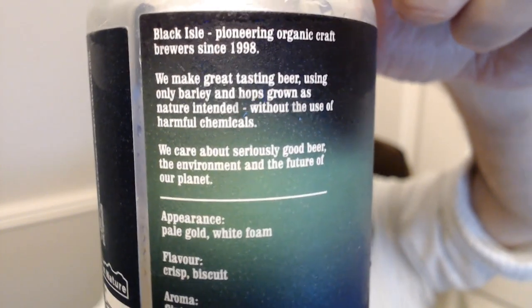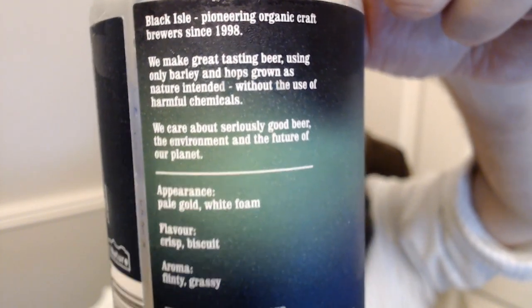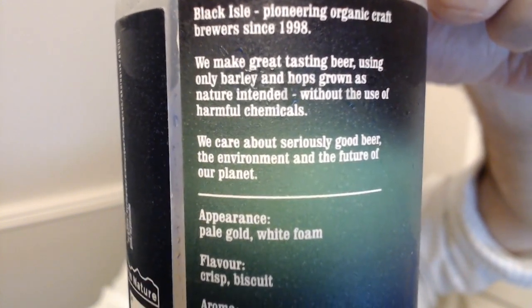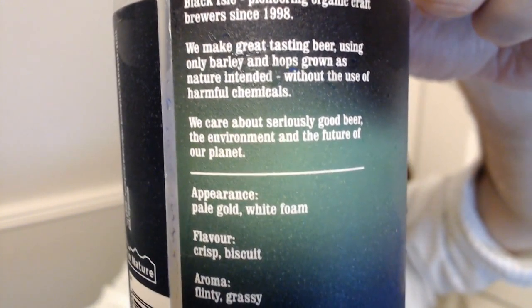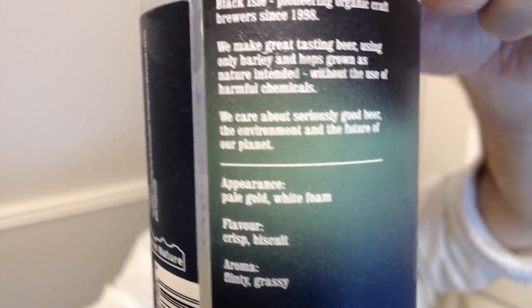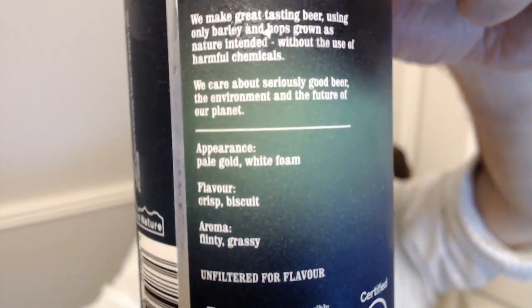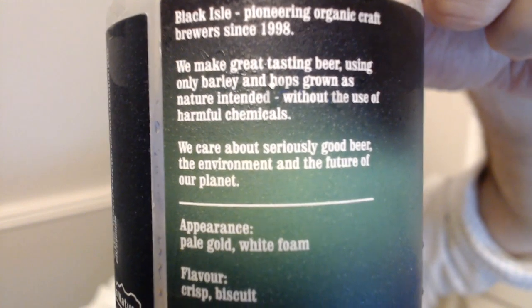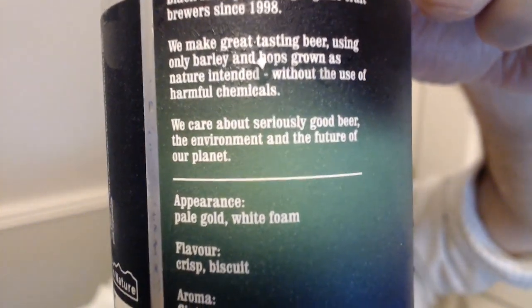It says, we make great tasting beer using barley and hops grown as nature intended without the use of harmful chemicals. So there we go, slap in the face. I should have read the can first. We care seriously. Does that say seriously? Yeah, seriously, about beer. Blah, blah, blah. I'm talking nonsense now.